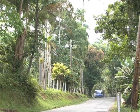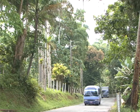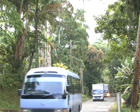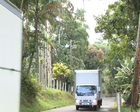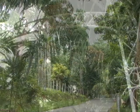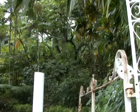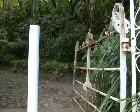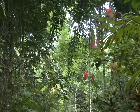Castleton today. The Castleton Botanical Gardens in St. Mary is moving to recapture its former glory through funding from the Tourism Product Development Company, TPDCO, and the Tourism Enhancement Fund, TEF. But it is also looking for additional partnerships to make it into a top-class nature showpiece.